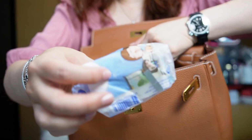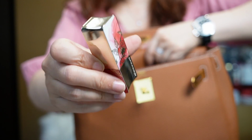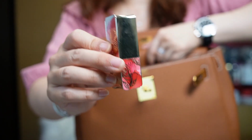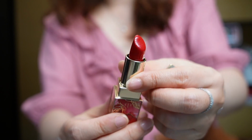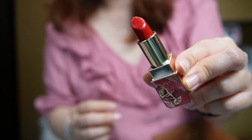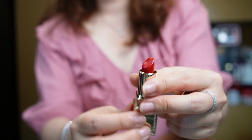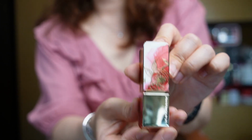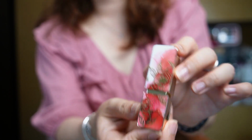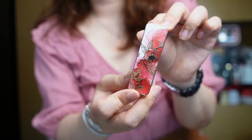And then of course I have a pack of tissues here, and I also have a lipstick, and this is the Clé de Peau in the color 103. Just to show you the color of this lipstick, it is this bright red color, and it's the same color as what I'm wearing today. It's been a recent favorite of mine. I love the color and the formula, so if you're interested, you can go check this out at Clé de Peau. And I believe this is the limited edition packaging that it came in right now.